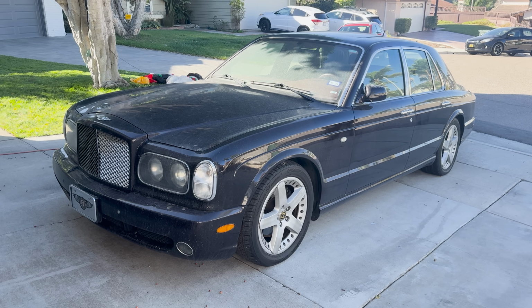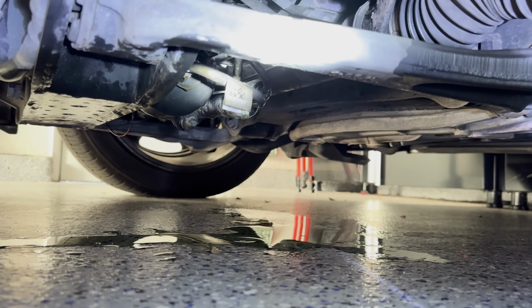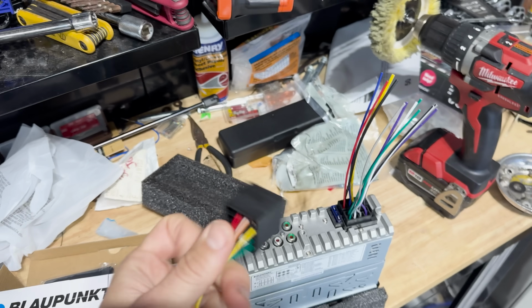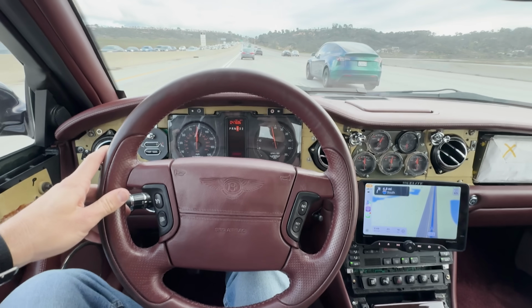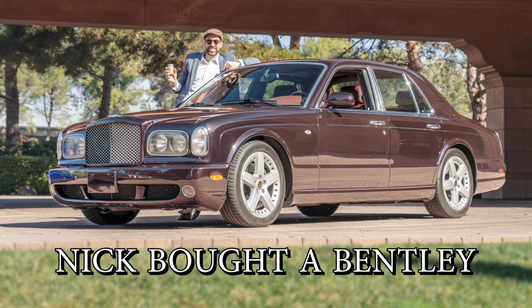I am thrilled that a Bentley Arnage will be coming into my life. This is the biggest dice roll yet. Looks like it's coolant coming out. Bye-bye, Bentley. This might be here for a while. Just a matter of matching the wires. This thing is such a hoopty. These cars smell like poop. It is not like poop.